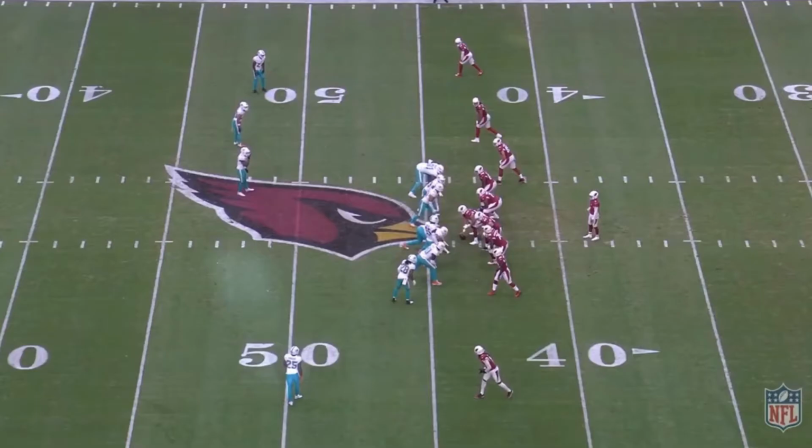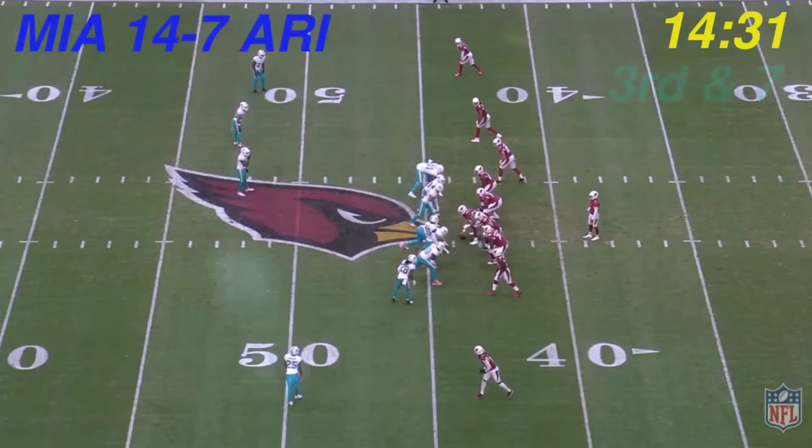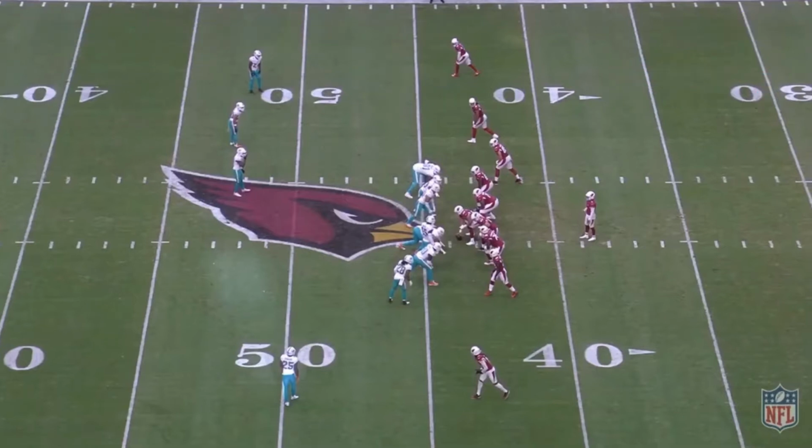To set the scene, we're in the second quarter. There's 14:31 on the clock and it's 14-7 to the Dolphins. It's third down, 7 yards needed for a new set. Let's look at the offense first.